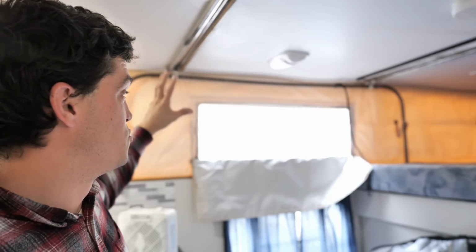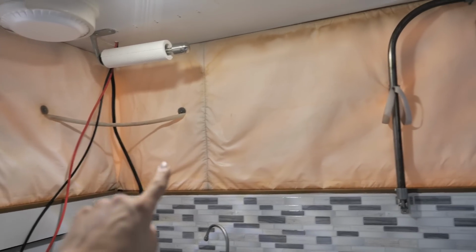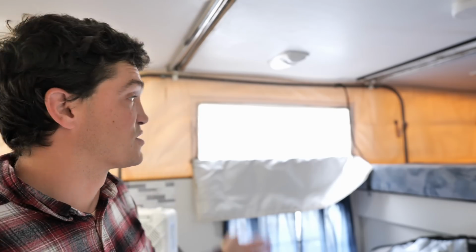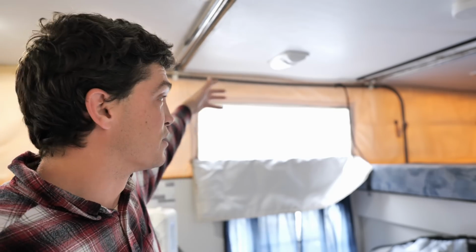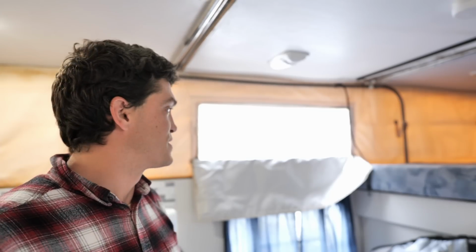I traced it to this side of the canvas. For some reason, only this side, though, but it is taking on a ton of water. The top was down. I haven't put the top up like this in quite a few days, so I had it down, and somehow it was either wicking onto it and absorbing a bunch of water, or it's coming in from somewhere on the roof. I don't really know, but it's pretty wet at this point. It's kind of soaking wet. It's not like pouring in, but it's definitely enough to be annoying. Yeah, so that really wasn't a lot of fun.